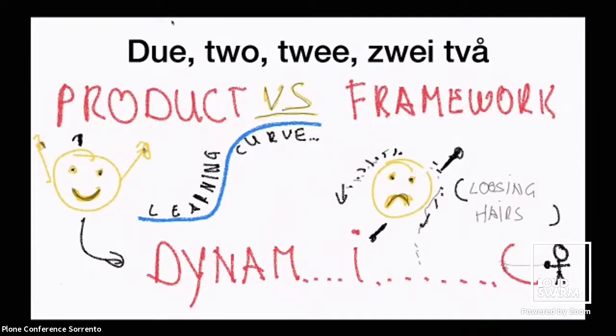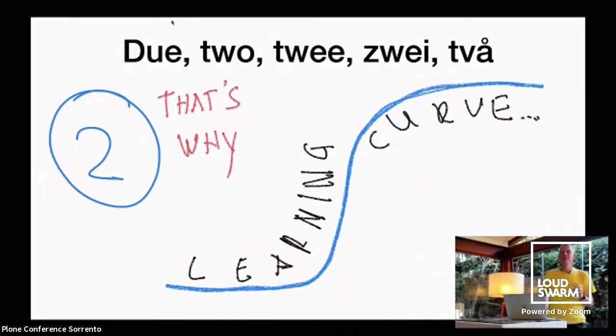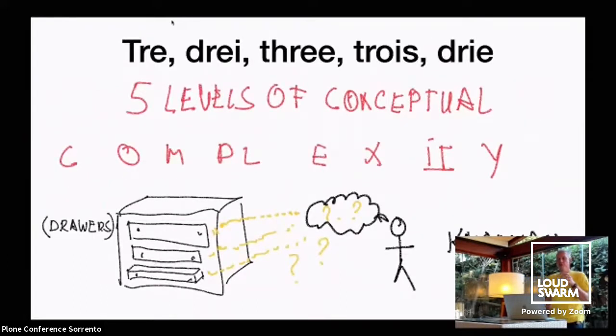Yeah, and that's what's causing a lot of pain and trouble when you start looking at this learning curve, because we've got a product versus a framework. And with a product, it's just, yay, it's cool, it's finished, it's done, it's nice. And then when you consider the same product as a framework, it's no, I'm losing my hair, it's dynamic, it's whatever, it's file system, it's in the database, it's wherever, what should we do? So that's why we have this learning curve, because we have a product versus a framework, we have a stack. So second part done. So third one.